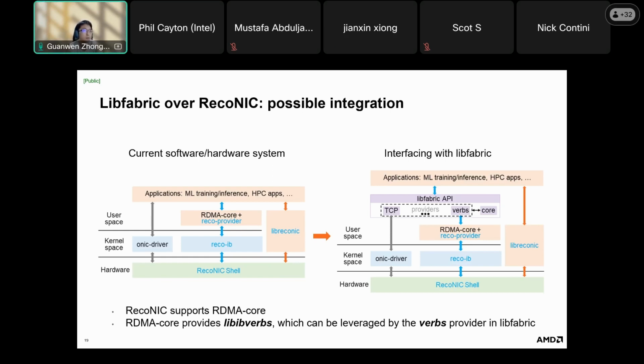So for example, to register the MR we use ibv_reg_mr, and also ibv_create_qp, and all these functions directly connect to the Reco provider, and then inside the Reco provider we have this processing and then connect to the RecoIB. So if the verbs only contain this kind of standard API provided by the RDMA core, then I think it can directly connect.